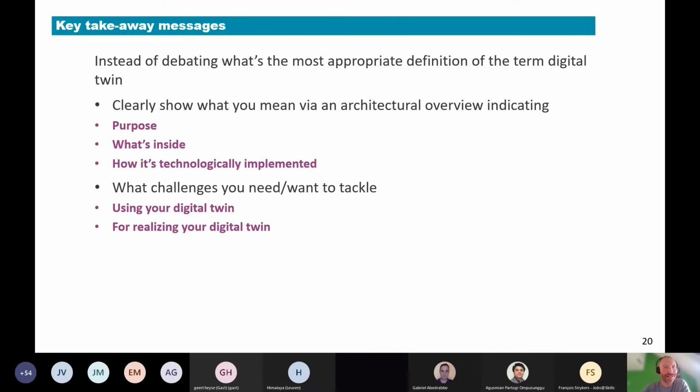Okay, and now I'm at my last slide for today. My goal today was to give you one important message. Instead of debating what's the most appropriate definition of the term digital twin and not understanding each other, try to enhance communication between people that are using the term by clearly showing what you mean via an architectural overview. On that architectural overview, you indicate what the purpose of your digital twin is, what's inside, what models, what data are inside, and how you realize it from an IT point of view. And also illustrate what challenges you want to tackle using your digital twin or for realizing your digital twin.